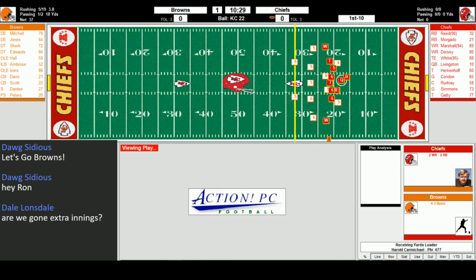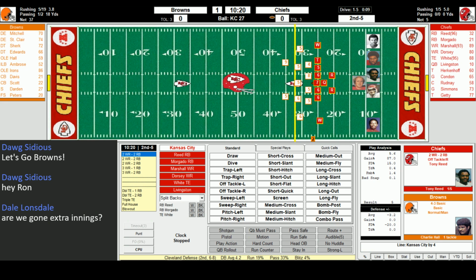Reed, off tackle right, gets the first carry, and he gets it to the 25, 26-yard line. Now, Jones is hurt for Cleveland. He's coming off. That's the blob you see. St. Clair comes in. Kansas City's favored by 4. 2nd and 5, gain of 5.